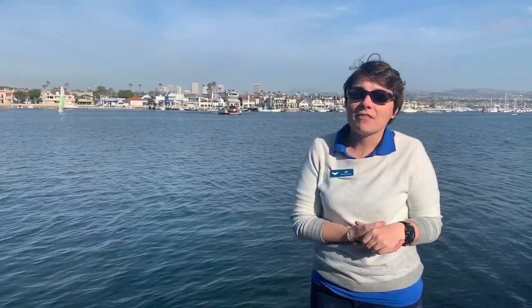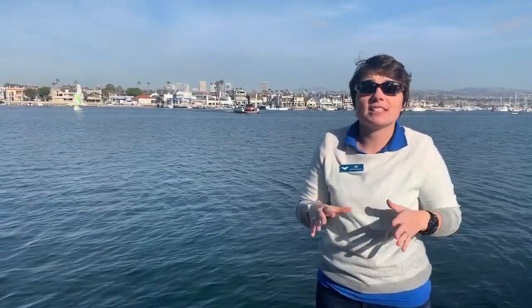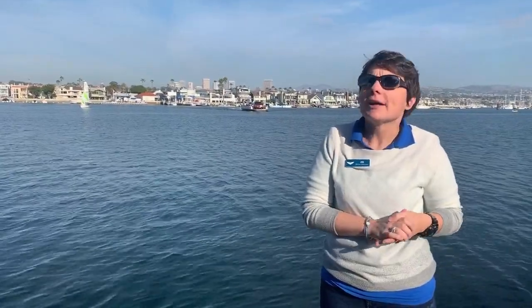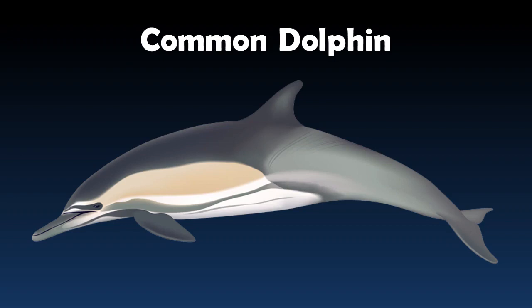A lot of dolphins off the coast of Newport. There are several different species of dolphins that visit us throughout the year, but I want to show you just two. This is a common dolphin. We see them the most.